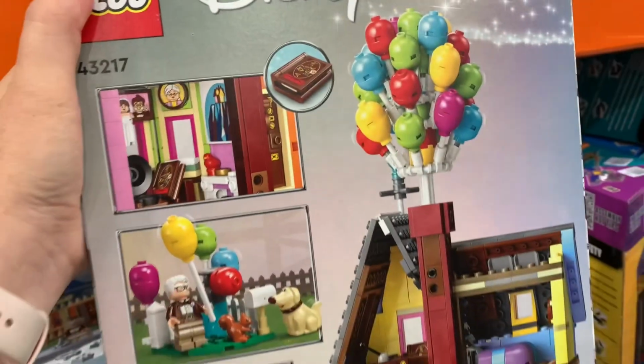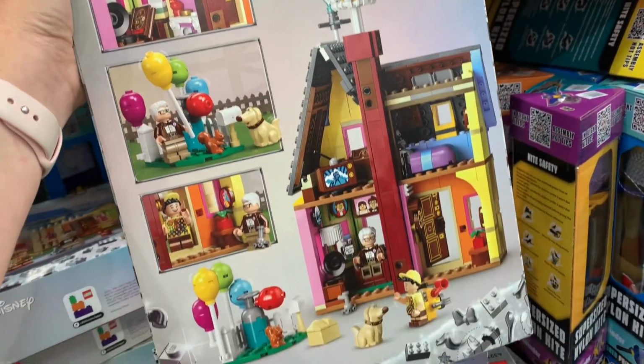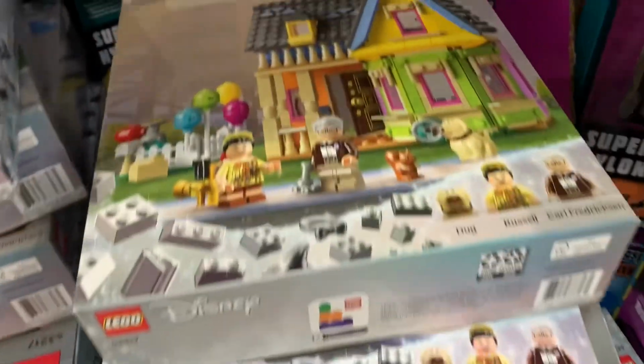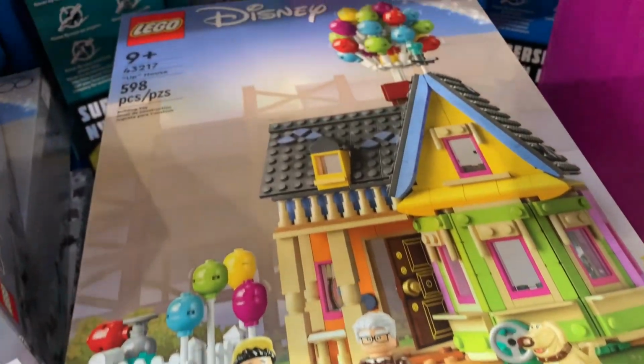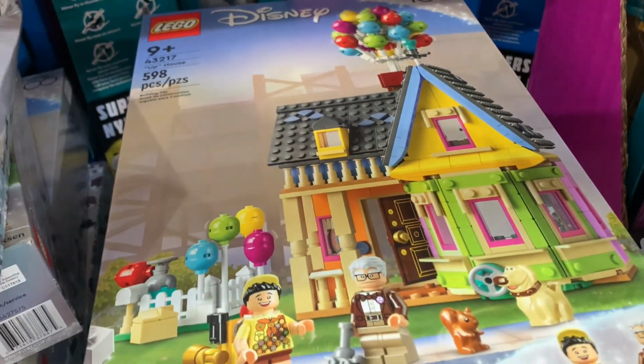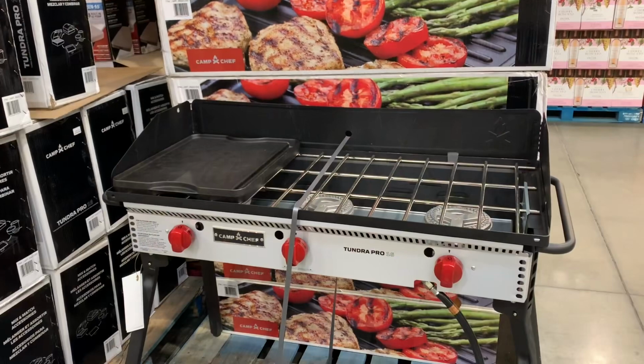You could get this adorable Disney's Up House Lego set. Let's see the front. Oh, here's the picture of the front. Look at how cute. Look at the balloons. Cute.